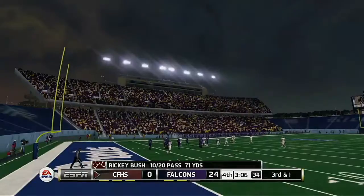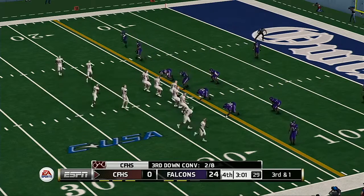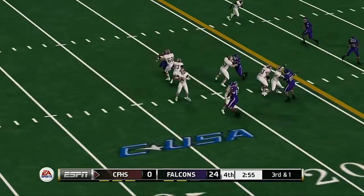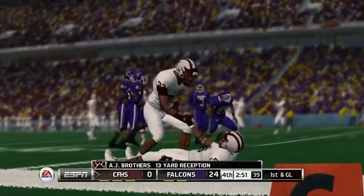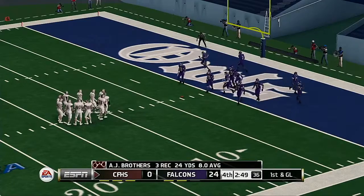That'll make it 31. And this is the 12th play of the drive. Check number 6. Let's go, defense. Less than 3 minutes in the game. Fires it out. And now he's got room to run. And he is drilled at the three. First down. First and goal.